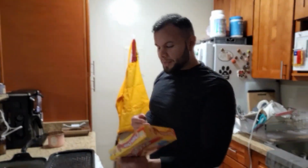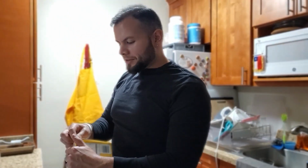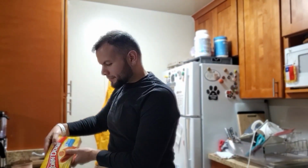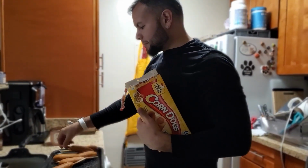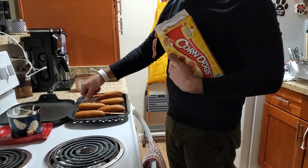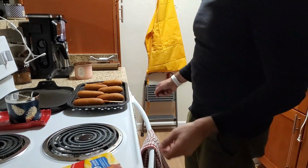Francisco, the chef. Corn dogs. So you're making us corn dogs tonight? Yep. Following the instructions. Put the oven already to 350. Take these out. Throw them onto here. How many come in the box? 6. Do you remember how much they were? Not sure on the price. Look neat. Oh, that's not gonna work. Why not? Because they're rolling into one another.